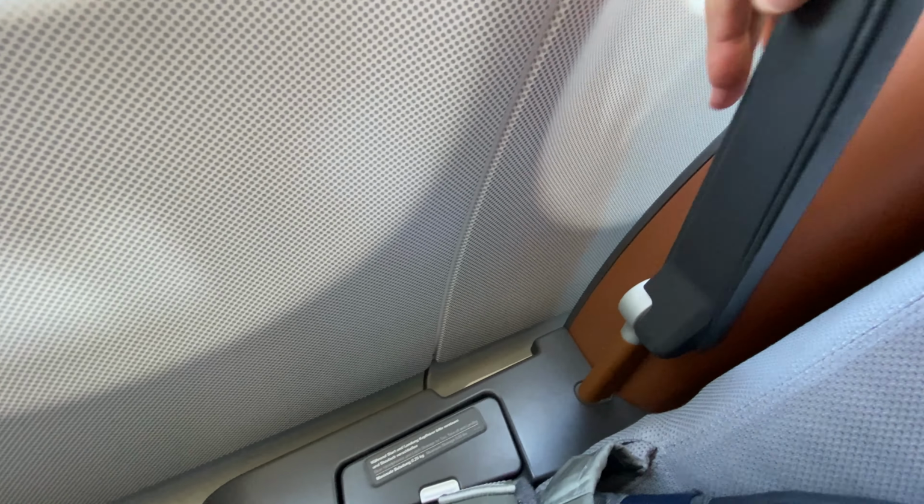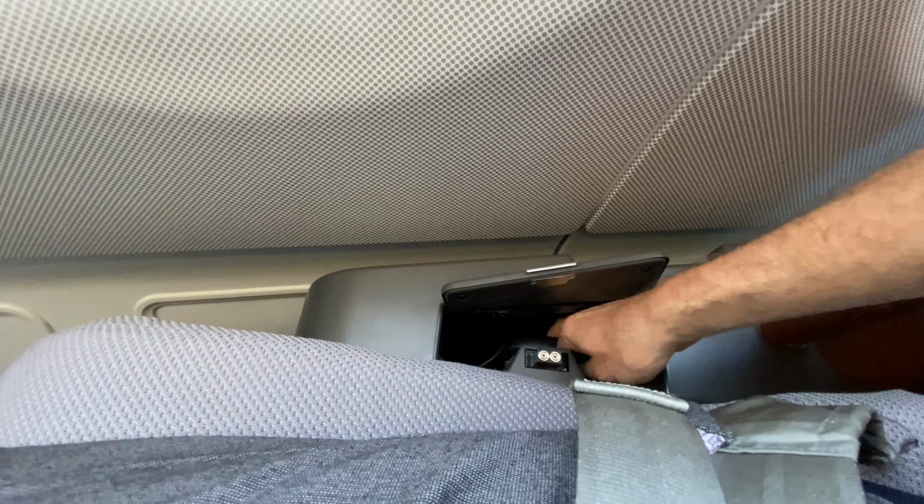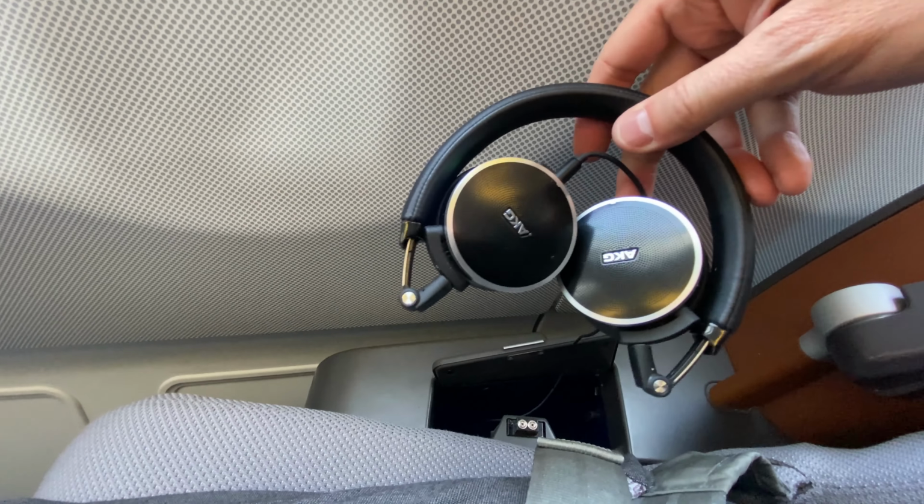The other armrest is flexible, so I can reach the little headphone compartment that contains a pair of Lufthansa branded AKG noise cancelling headphones.